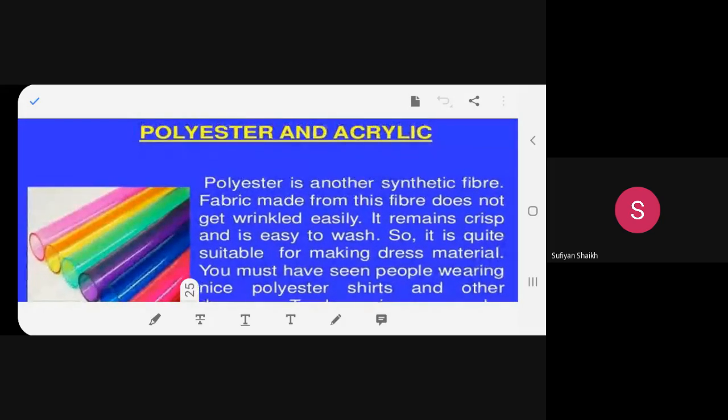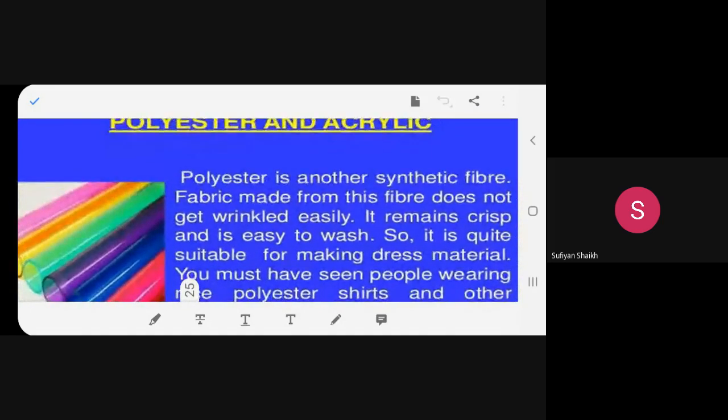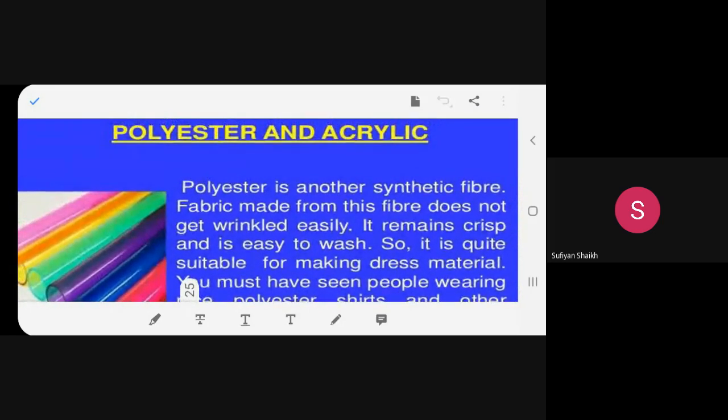Now we have to start with this slide. That's polyester and acrylic, right, beta? Okay, ma'am. We have done what? Rayon and nylon. Remember what we did yesterday? Yes. Rayon and nylon. Now we are going to do the polyester and acrylic.